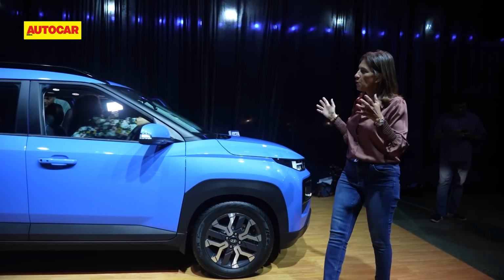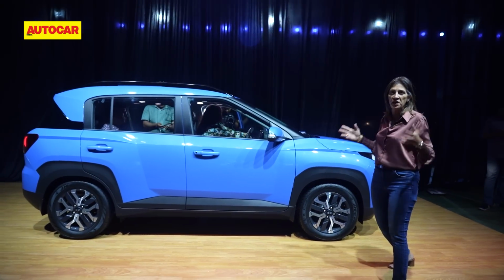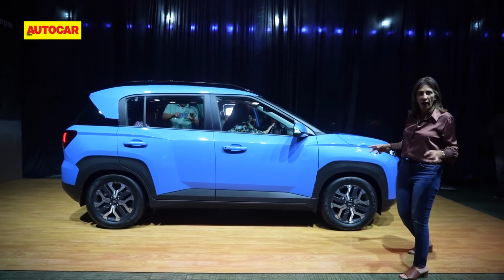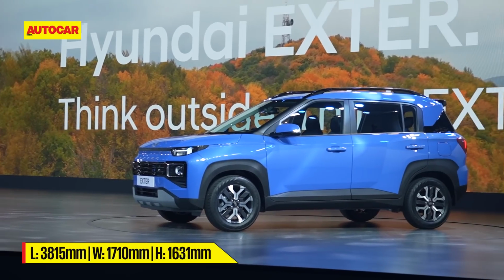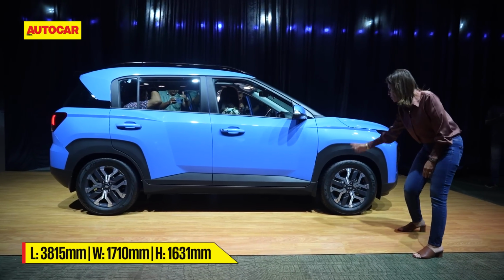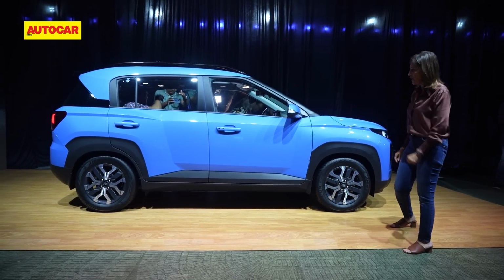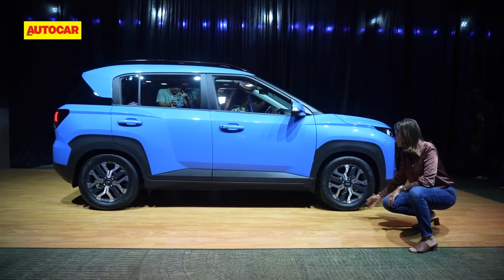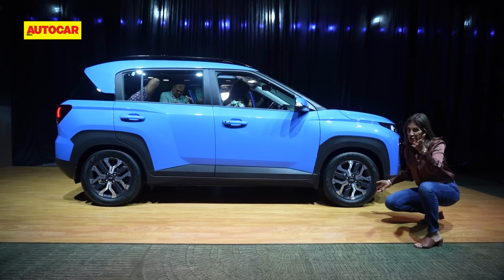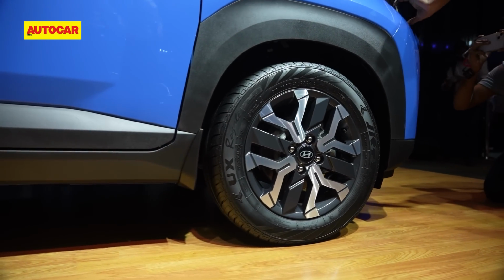Coming to the side, you see quite a boxy upright stance, except for that A-pillar which is very, very steeply raked. But otherwise you see very square angular lines, lots of contours that are very sharp and angular around the car. Even the wheel arches, black cladding around the wheel arches and the bottom to give it that very beefy SUV look. You have 15-inch alloys over here. The alloys are nice and smart. So for those people who always comment on these alloys don't look, here's a smart set of alloys for you.